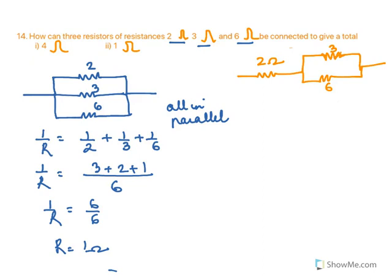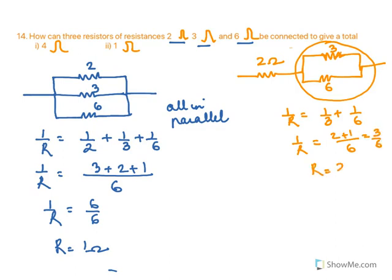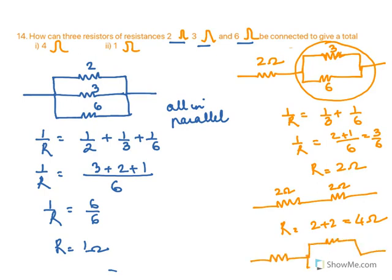So here I take 3 ohms and 6 ohms. When I do this calculation, I get 1 by R equal to 1 by 3 plus 1 by 6. So 1 by R, I get 6 here, 2 plus 1, 3 by 6. So R equals 2 ohms. So we'll draw again. This is my 2 ohms, and here again I have 2 ohms. So the total resistance will be 2 plus 2, 4 ohms. So if I connect it in this manner, with 2 ohms here, and 3 ohms and 6 ohms in parallel, I will get the resultant of 4 ohms.